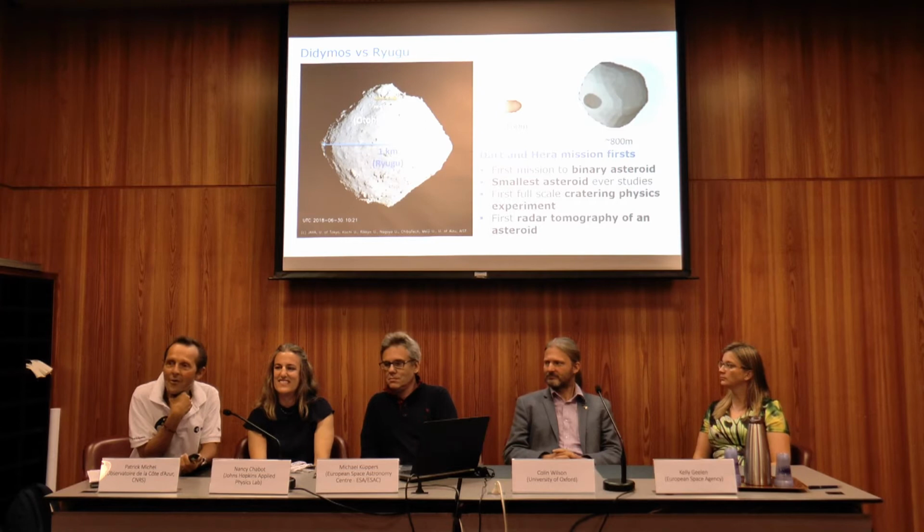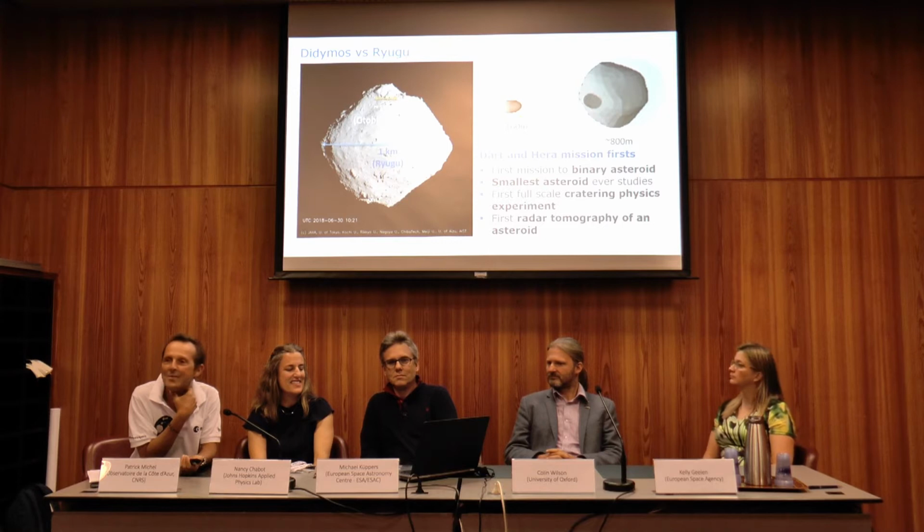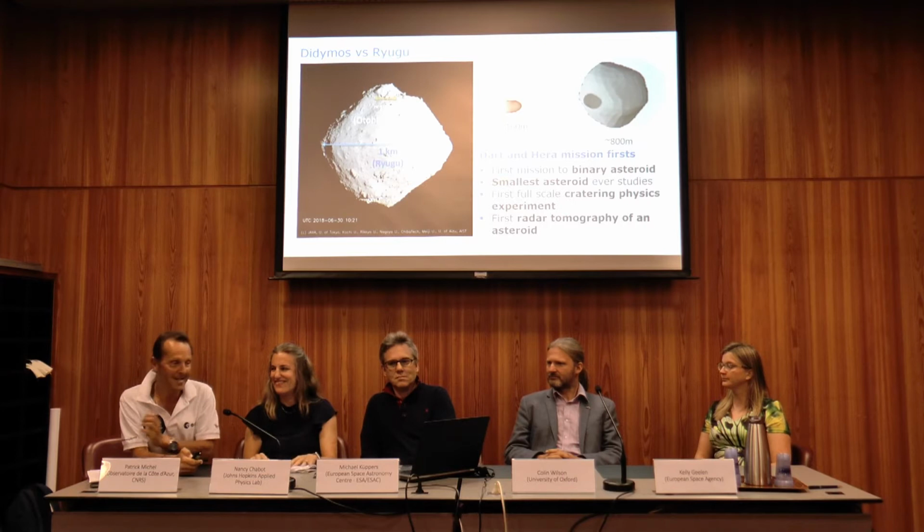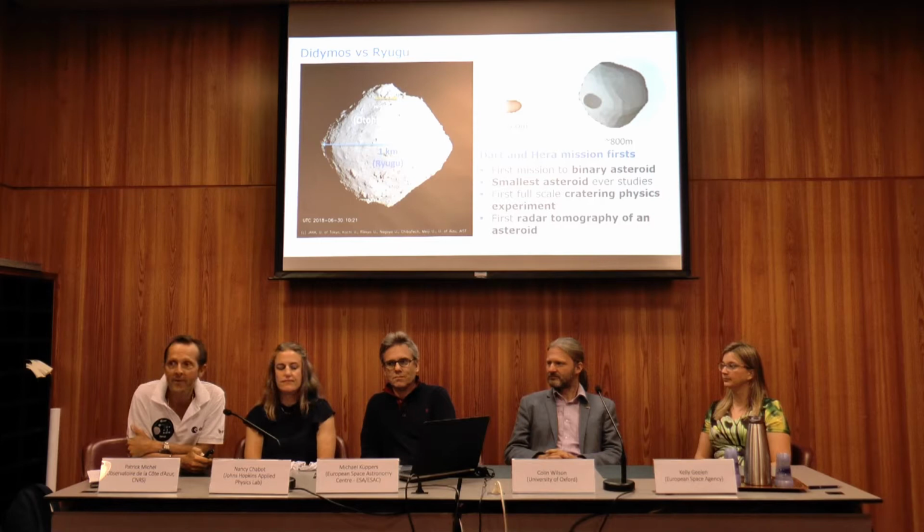So you can see that this is a very, very small object, because already Ryugu, 1 kilometer in large diameter, is small, relatively. So 160 meters in size is superbly small. So that's very fascinating, and therefore this mission will be the first to go to a binary asteroid. We have about 15% of small asteroids that are binaries, like the Earth-Moon system, but on a small scale. So that will be the smallest asteroid ever visited.